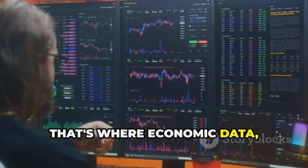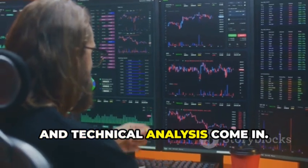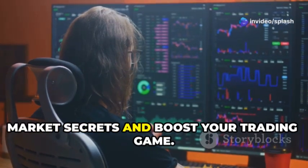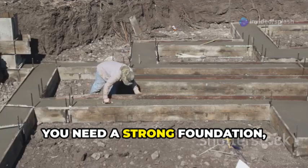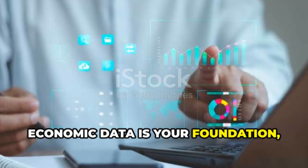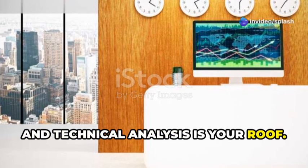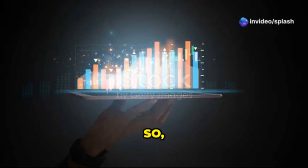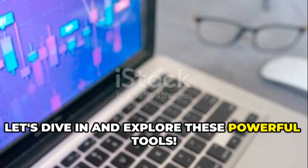That's where economic data, commitment of traders, COT reports, and technical analysis come in. These are your secret weapons to unlock market secrets and boost your trading game. Think of it like building a house. You need a strong foundation, sturdy walls, and a reliable roof. Economic data is your foundation, COT reports are your walls, and technical analysis is your roof. They all work together to create a solid structure for your trading decisions. So, are you ready to build your trading fortress? Let's dive in and explore these powerful tools.